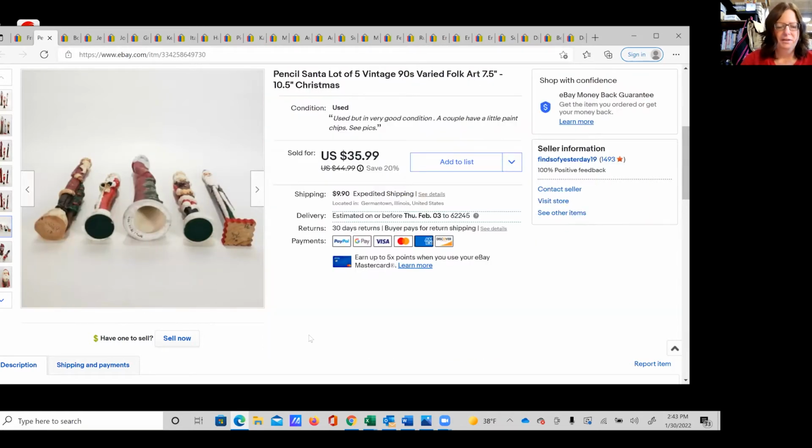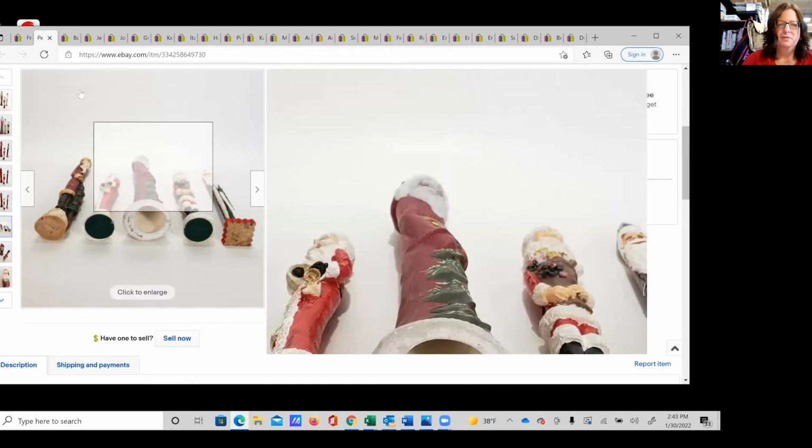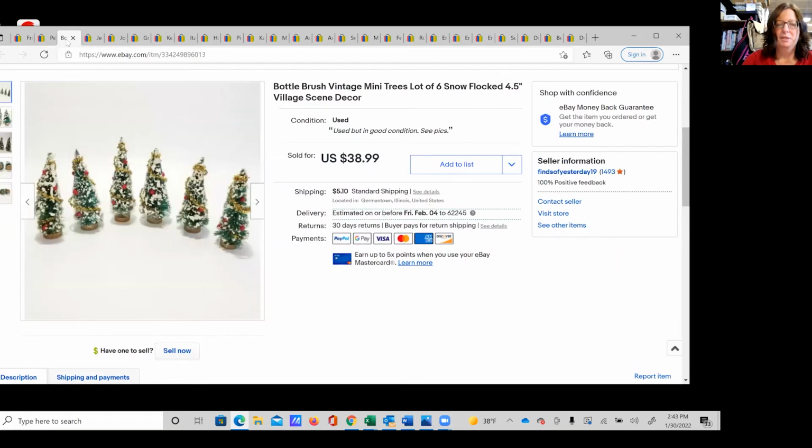I bought these all together for $2, and they ended up selling with shipping for $48.79. The actual selling price was the $35.99. I had a 20% off sale going on, and the profit on this one was $30.44. So they're definitely worth looking into when you buy them, and these were not extra special ones.